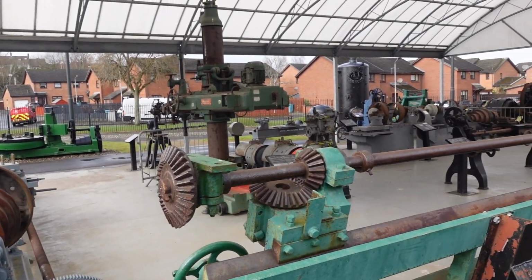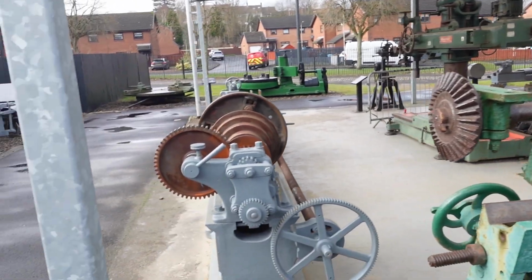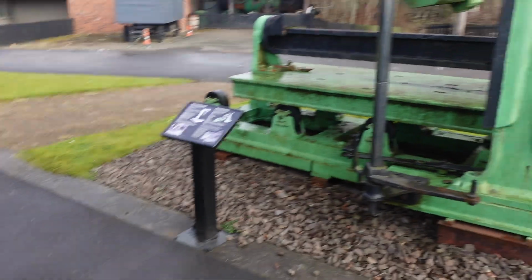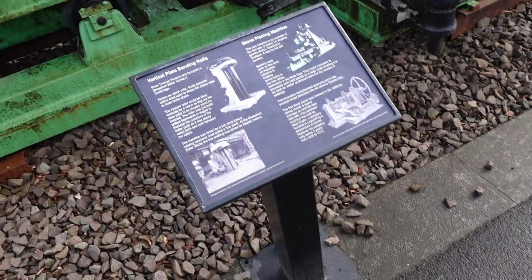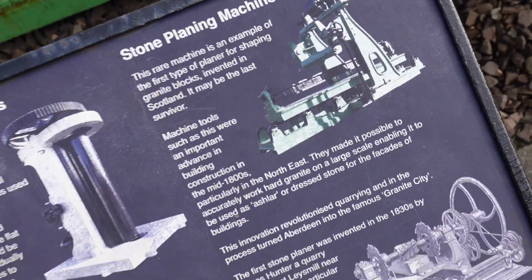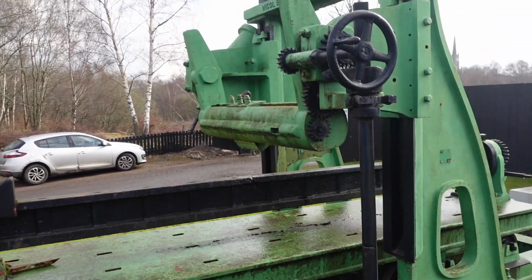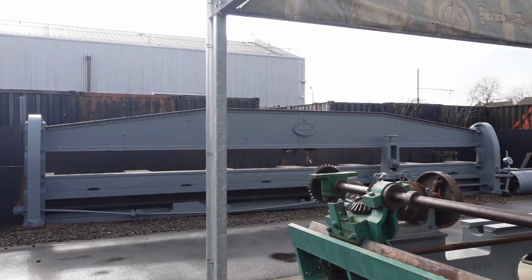This is one small outside section that's here. It's just absolutely crazy that this is still sitting here intact in this condition. All these different parts. And look at that there. Vertical plate bending. Was that rolls? Stone planing machine? Can't even read. Just the size of these things.